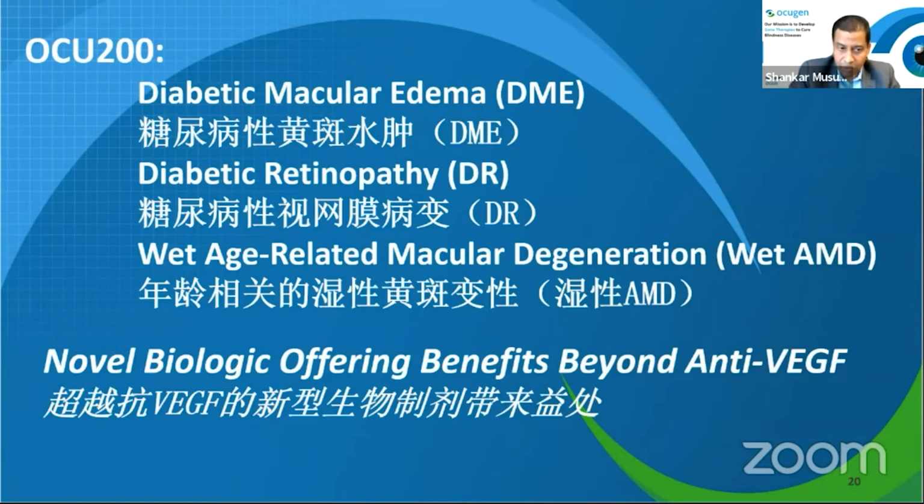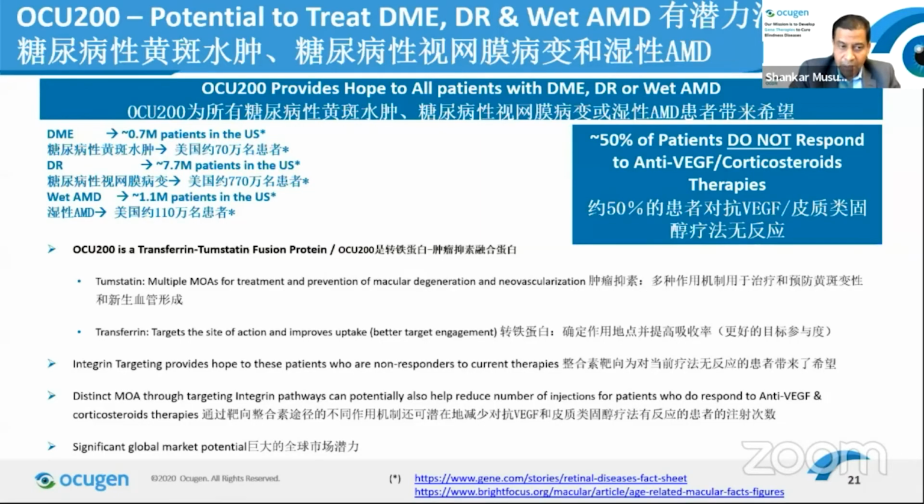So now I'll spend just very quickly a couple of minutes on the next program, and then I'll close out. Once again, OCU200 is based on transferrin and tumstatin. It targets integrin receptors, which are only present on active endothelial or cancer cells. It doesn't touch the normal cells, unlike existing therapies in the marketplace. As I mentioned before, there is a significant underserved population.